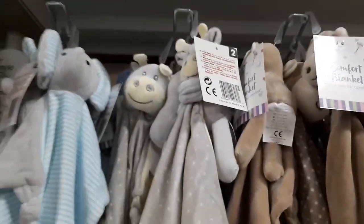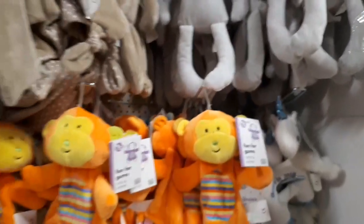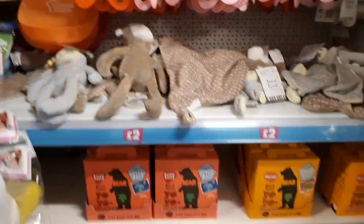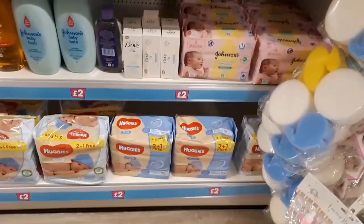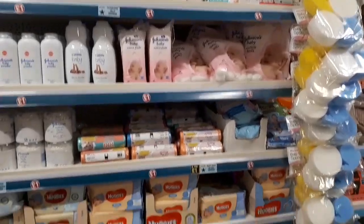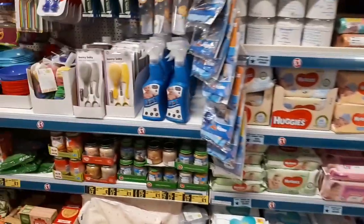Is it two? I'm going to see. You'll be able to see the price in a minute, but they're really cute. Yeah, there you go, the £2. Then you've got all your baby wipes, your baby bath stuff, and your baby shampoo. There's loads of baby stuff. Vaseline, baby wipes. They've got the lot.